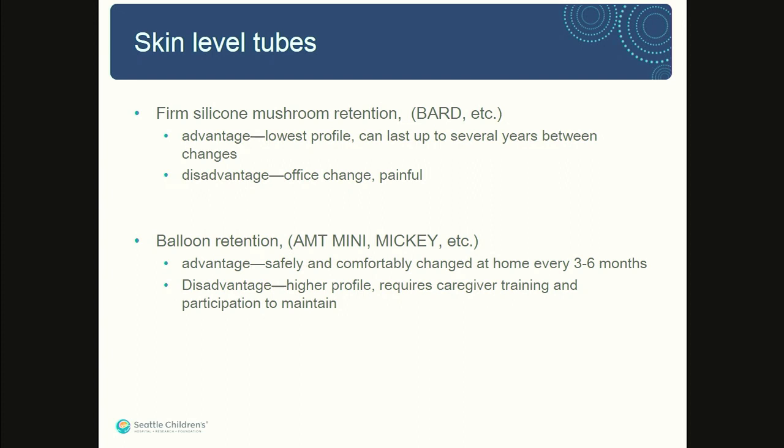And then we have the wildly popular balloon style tubes, which are at least 90% of the tubes that you'll see now, if not more. And they have a lot of advantages over this firm style barred.